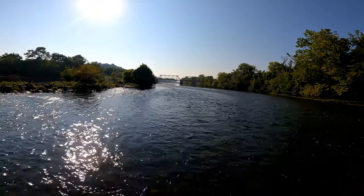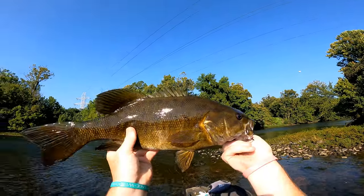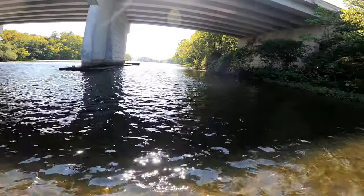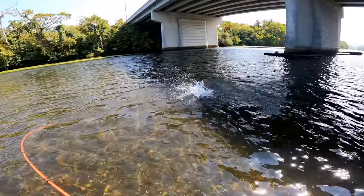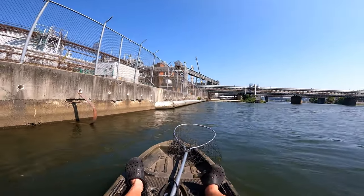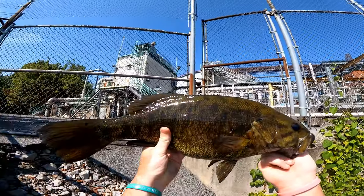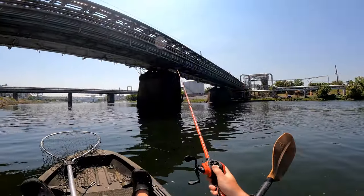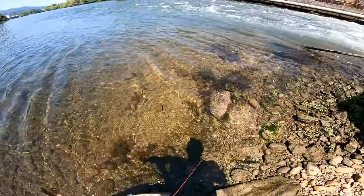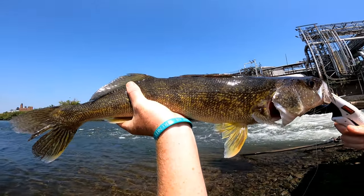Oh, good smallie. Look there, boys, for the first fish of the day. That's an easy 3-pounder. Oh, I gotta keep up with them. Oh, wow. It's a hog. Oh, look at that. That's a freaking stud right there, boys. Oh, wow. He slammed it. Look at that, boys. Freaking studly walleye.